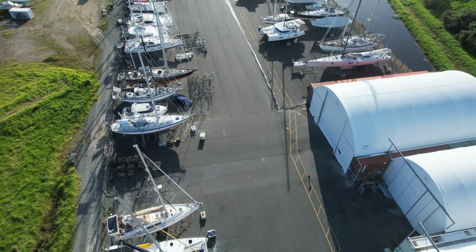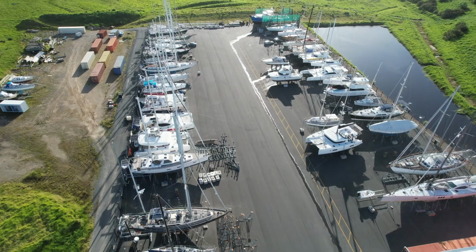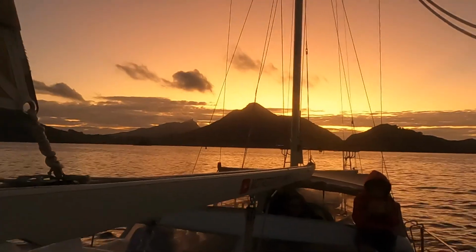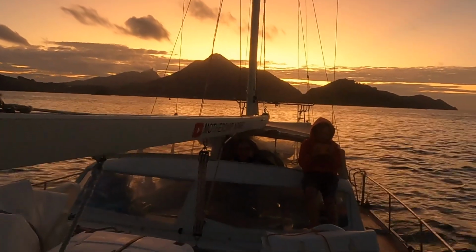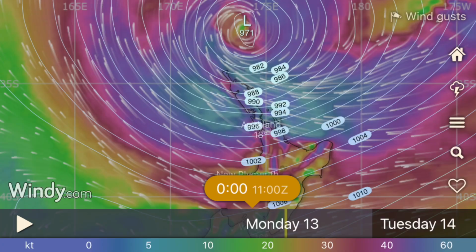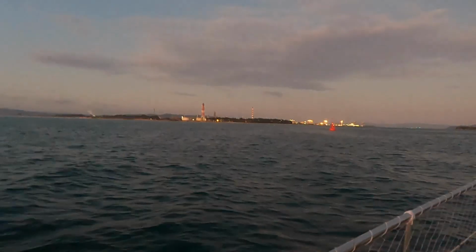A big part of living and sailing on a boat is maintaining the boat. In this episode, we get hauled out in Marsden Cove, New Zealand, and we will take you through the whole process of our boat being hauled out and all the jobs that we had to do and all the challenges we came upon and our boat finally getting dropped back in the water. And a few more challenges then too.